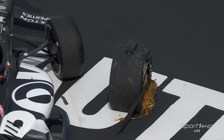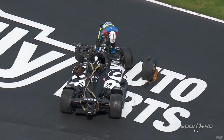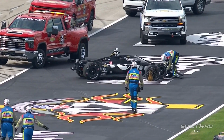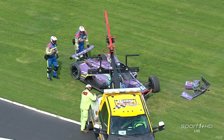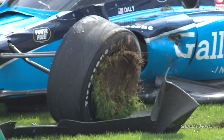So you've got the tether right there shredded apart off the back wheel of somebody's car. That's supposed to hold the wheel on the car, not let the wheel get away from the car, but it obviously shredded. That's made of Kevlar, like a winding. A lot of damage on these cars.